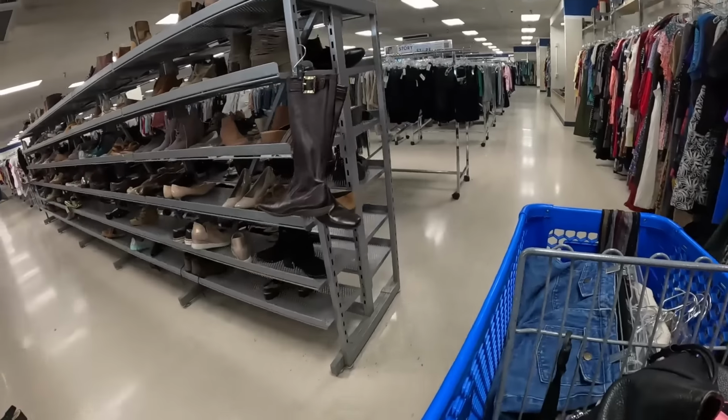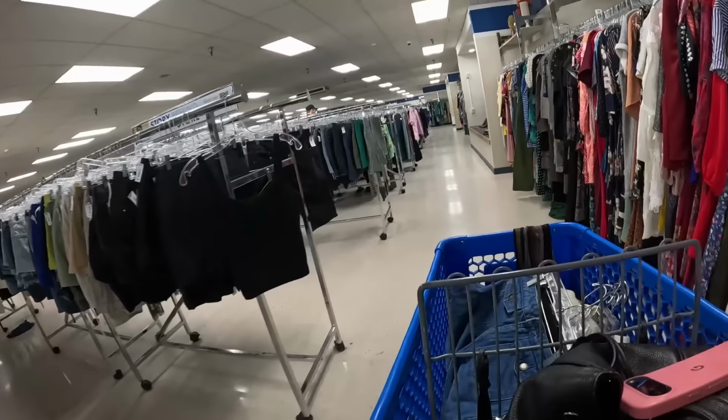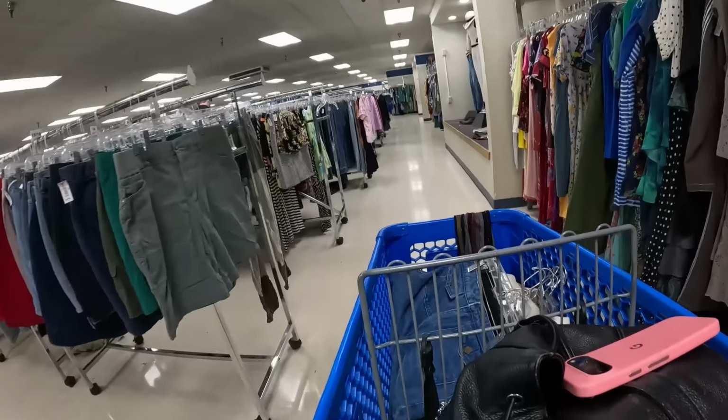All right, so it looks like I'm just leaving with the one pair of shoes so far. I'm gonna go in a little corner and then show you what I got from the new racks.